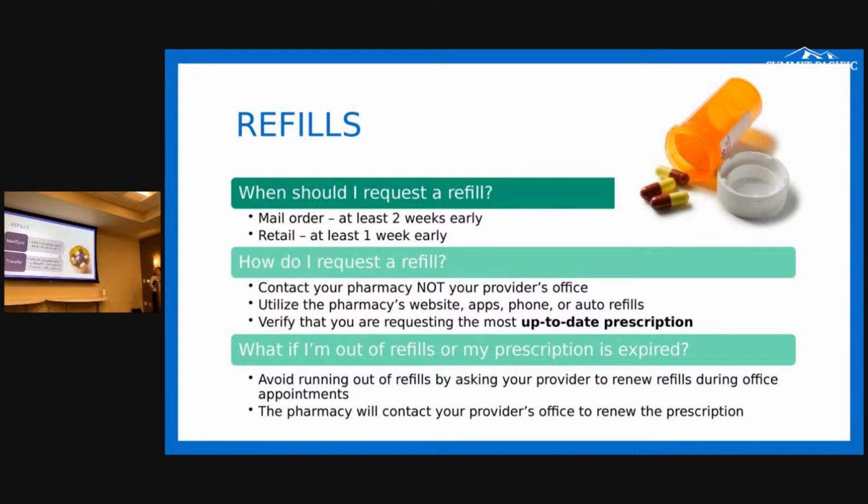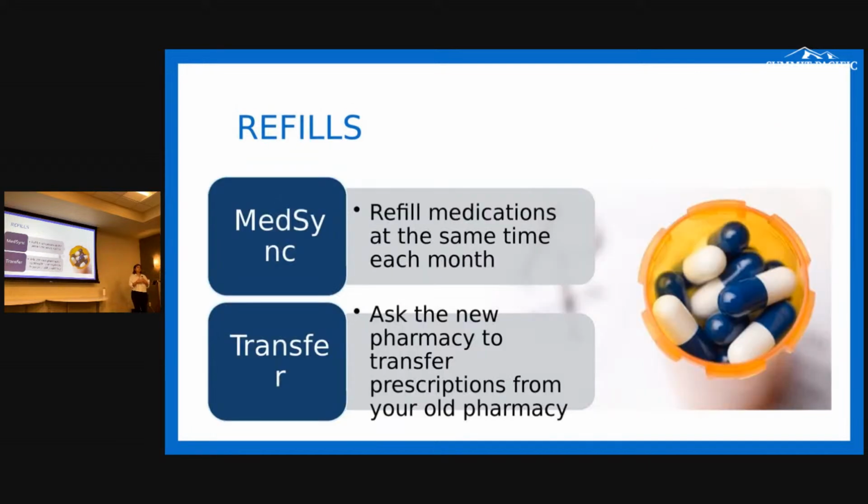Okay, so the thing I was talking about with refill management is MedSync. A lot of programs, including our pharmacy here, have what they call MedSync, where they'll sync up all your meds to be refilled on the same date every month, so you only have to go to the pharmacy one time. That takes a little finagling for the first month to get everything synced up, but after they're synced, then you only have one trip to the pharmacy. That would be nice. Yeah, so ask where you fill if they do MedSync. A lot of places will do that.